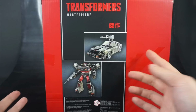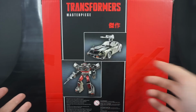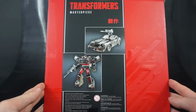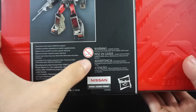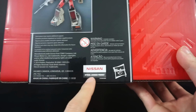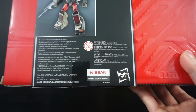And on the back, you get essentially the same images that you got on the front, just flipped the other way. So that's kind of weird. I don't remember if this was that plain on the back of the Prowl box, but yeah. And then it says a little frowny face for 0 to 3, so not for your 0 to 3-year-old, as if you need to know that. And it says it is an officially licensed product from Nissan and the Hasbro logo.